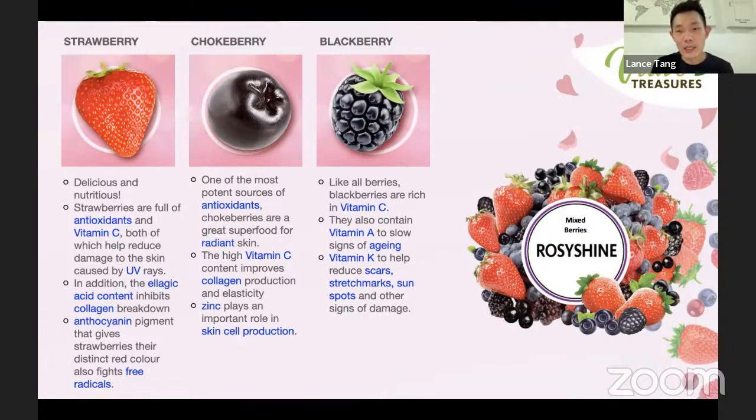So vitamin C, we know that it's water soluble. The other two, A and K, are fat soluble. So in this drink itself, you can see we contain all kinds of antioxidants, whether water soluble or fat soluble vitamins.